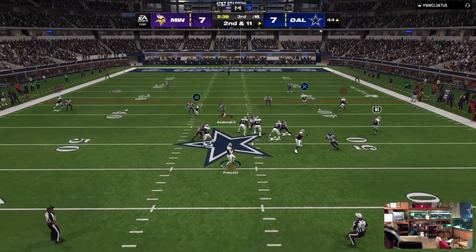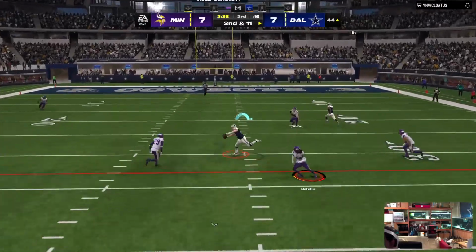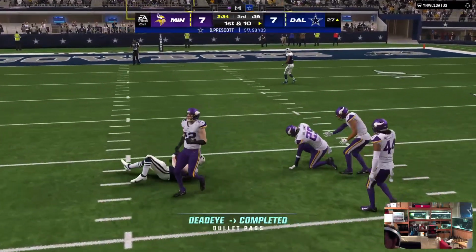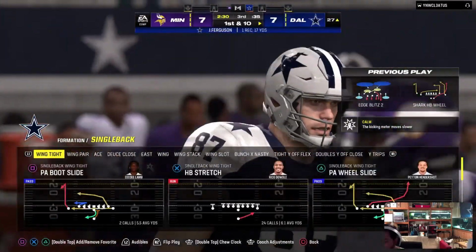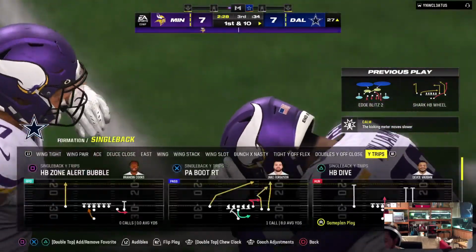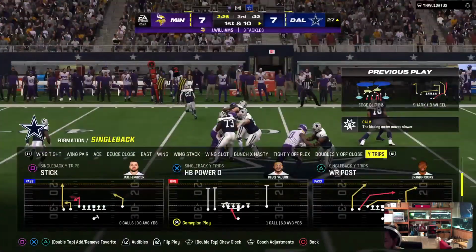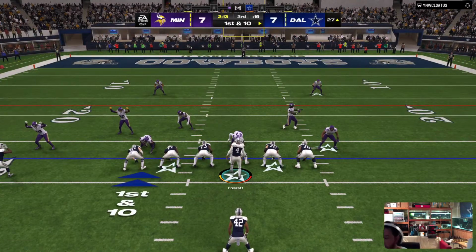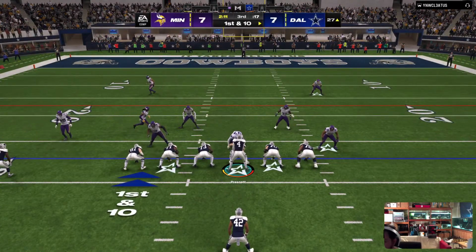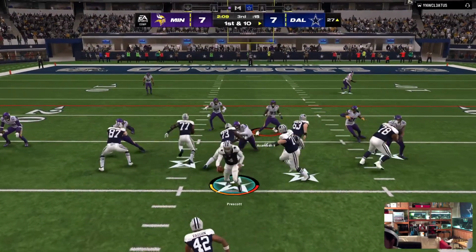A 2nd down throw for Prescott. He finds his man, complete. It's Ferguson. And this is going to turn into another first down as the tackle is made at the Vikings' 27-yard line. It's taken a while for this offense to get going. A little creaky at the start, but they're oiled up now. A nice throw there, and they're really putting together a good drive.